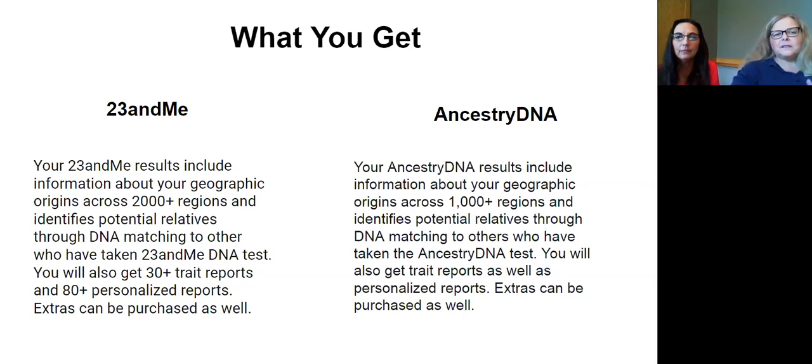So let us talk a little bit about what we think about the two of these. I know 23andMe is said to have about 10 million people that have done their DNA, whereas Ancestry has 18 million. So it's almost double the database for Ancestry as it is for 23andMe. If you're thinking about doing one of these, that may be an option just to look at, depending on what you're wanting to do.